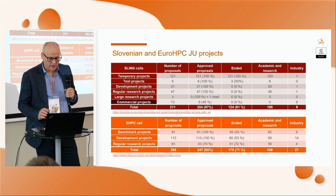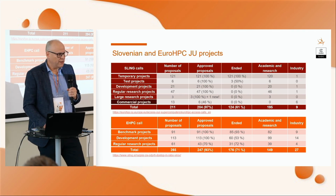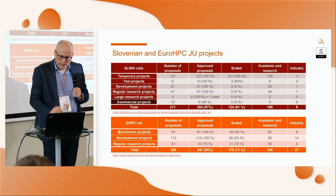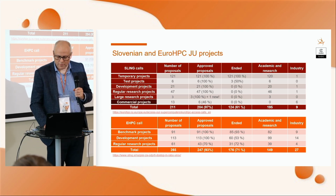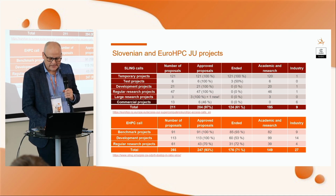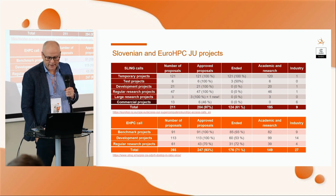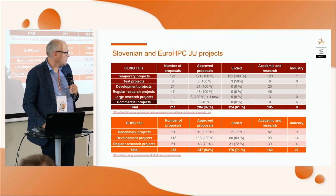Actually, test or benchmark calls are continuously open, and these projects can last from 3 months to 1 year, and applicants get a small amount of resources, of node hours. For regular and large research calls, they are open 3 times a year and can last, let's say, 1 year, and extension is also possible. These two types are actually production projects, and applicants suggest a required number of node hours, of course, that they need to perform a calculation for their project.